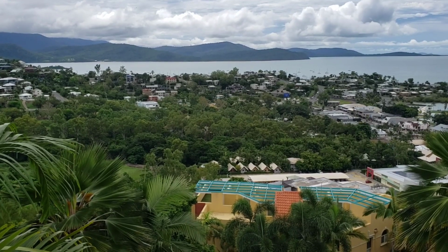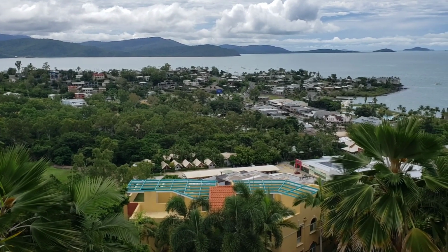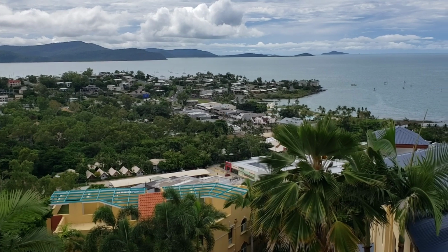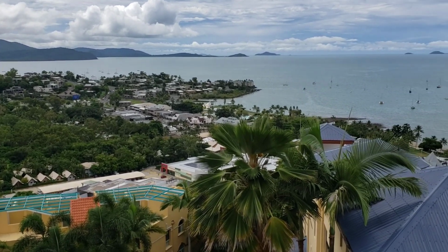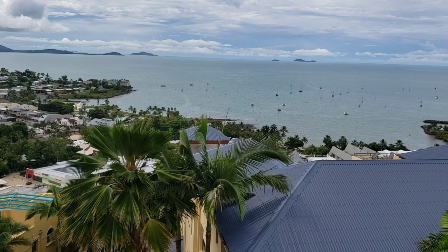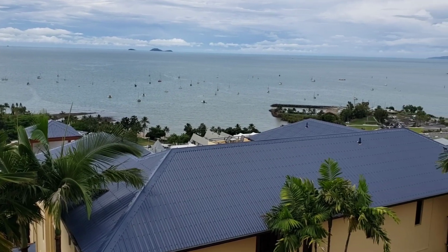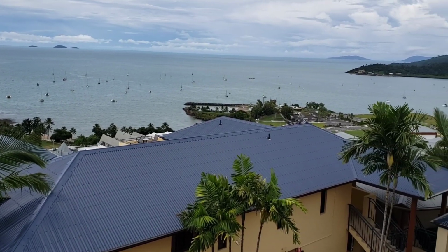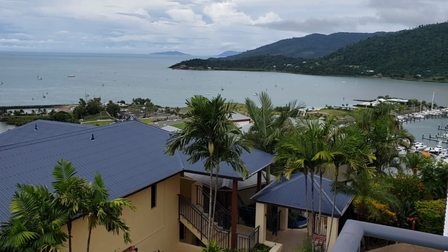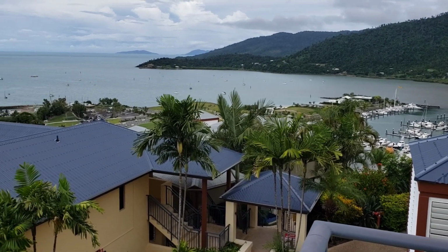You are looking at the town of Airlie Beach here in the Whitsundays, and I am just completing 1 week looking out at this beautiful view of the yachts moored in the water just off the shore of Airlie Beach, and islands off in the distance, the Whitsundays. This is more than the completion of a 1 week vacation. This is the completion of a bucket list item. That item being visiting the Whitsunday Islands here in beautiful Queensland, Australia. And it was absolutely a wonderful week.